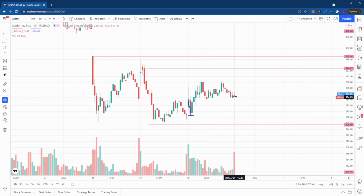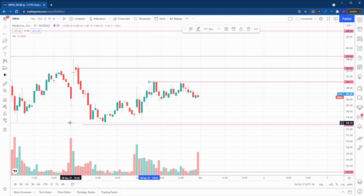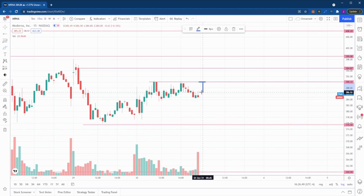Because we're in this range, it's going to be tricky. But I think that we are going to test the high of this breakdown candle. So it's going to be the same kind of setup. If we open, there's a few different scenarios here. This is resistance here. The ideal scenario is we open up here and in the morning we again immediately sell off to the closing price of 384. And from there, you will see a bounce coming back and try to maybe even surpass and test this breakdown candle high.